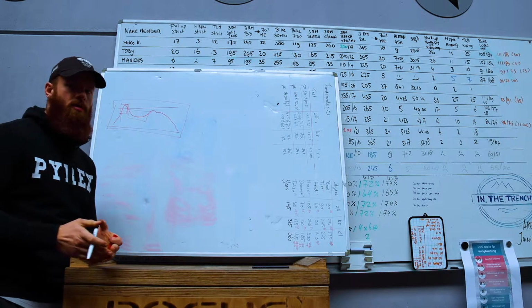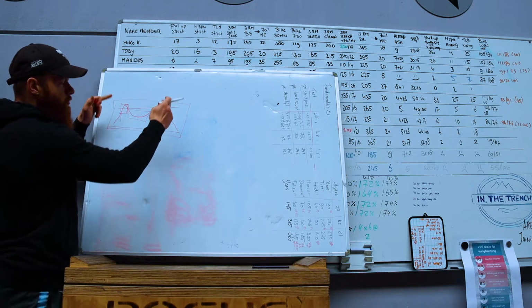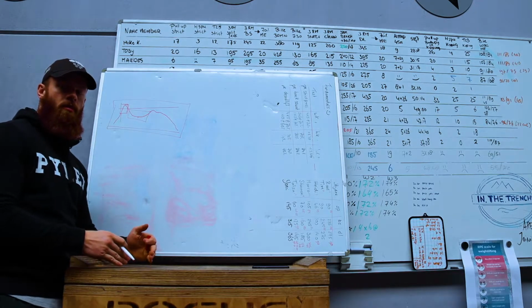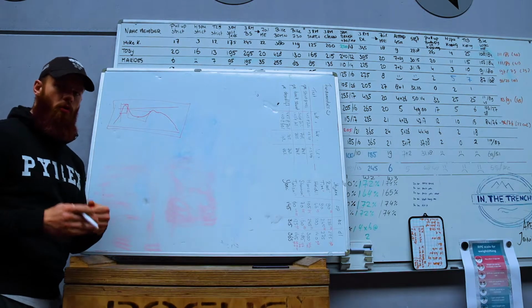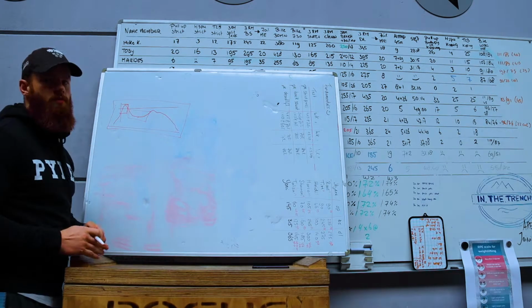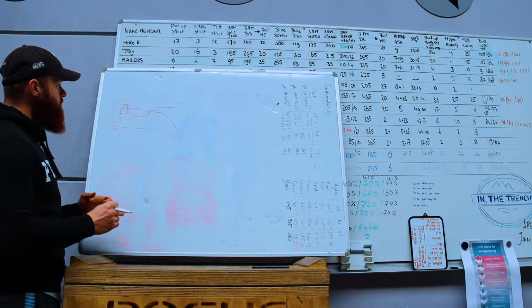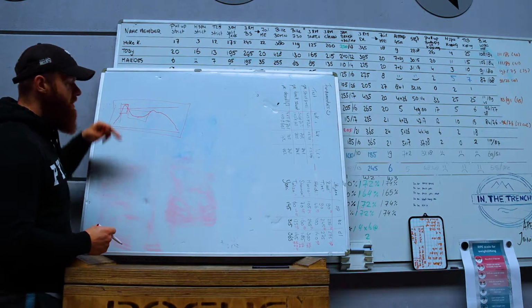Why is that? Because we want to get the threshold, so this line, we want to increase that line. And how do we do that? To spend as much time with that threshold as possible. So in order to increase this line, we need to spend as much time as possible with the threshold. So what you can see from this example is my speed is not close to my actual threshold.